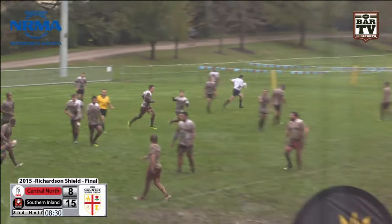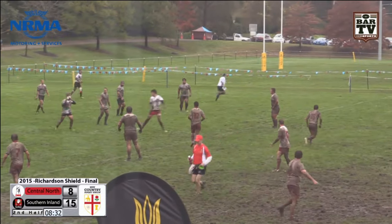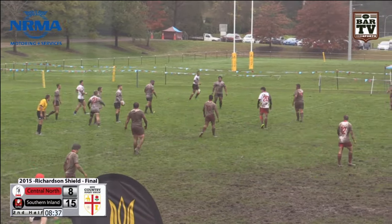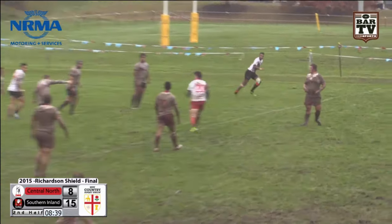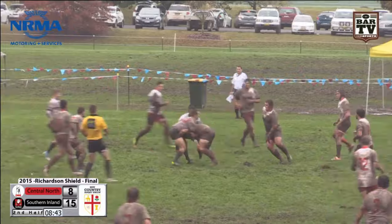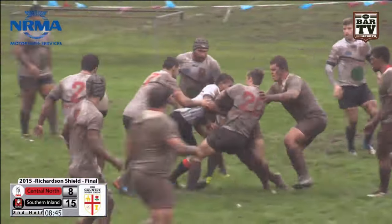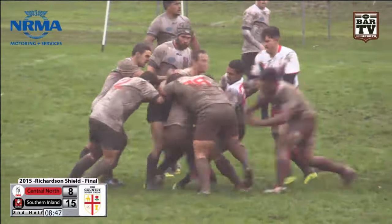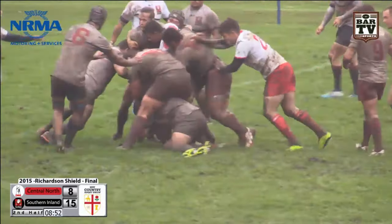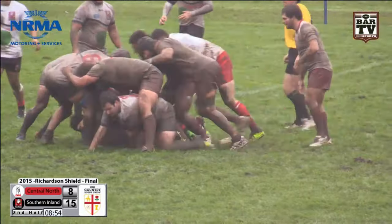As the ball comes out now, an interchange of passes for the restart. It's going to go long by my reckoning. Oh, it's been charged down. Good effort. So attacking opportunity again. Douglas taking it forward. Good leg drive shown by the outside centre. He's still going. The forwards join him, so mauling it up the field.